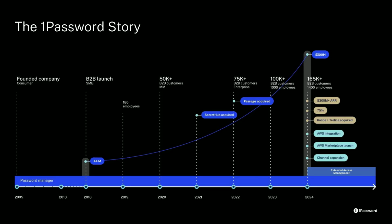Since then, though, we've evolved into a massive B2B offering as well, with over 150,000 customers using our products and services. Last year, we announced our extended access management offering, and that includes device health, and really it's about securing every login to every application from every device, no matter where your employees are.